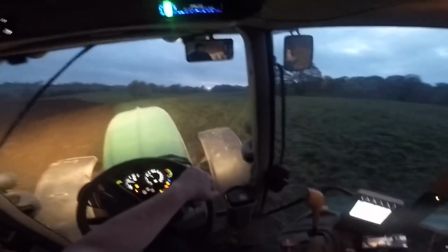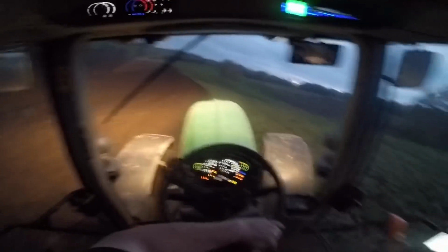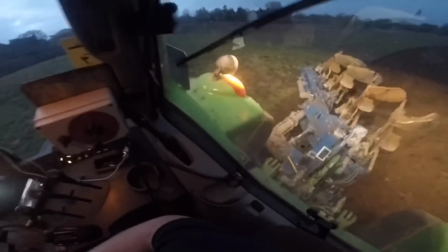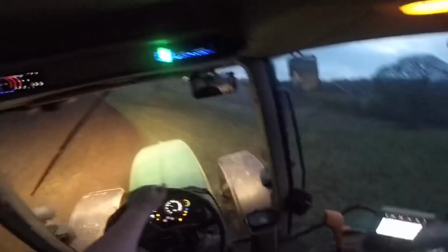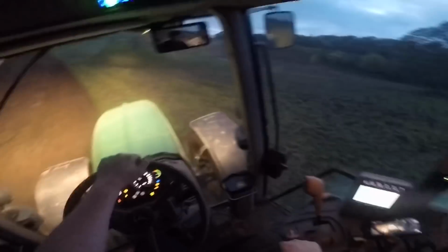This is quite hilly here, this part of it. Definitely not the steepest hill. You probably won't see the steepest hills in this until tomorrow, and we'll be ploughing those in daylight anyway, so it'll be something different to look out for.